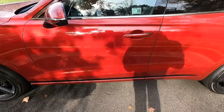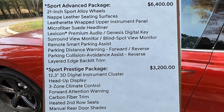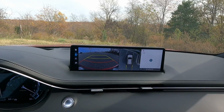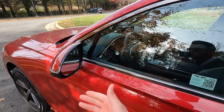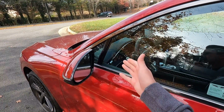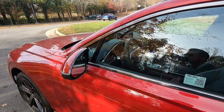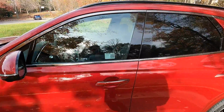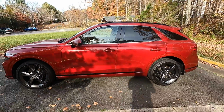But again, this one being the Sport Prestige, which encompasses the Sport Advanced package, you get the blind spot view system as well as the 360-degree view camera system. So basically, when you turn your turn signal to one side, it's going to pop up a camera system on the interior, depending on which side you turn the turn signal to. It's actually a pretty cool system, and it spoils you so you don't have to look over your shoulder anymore when switching lanes.